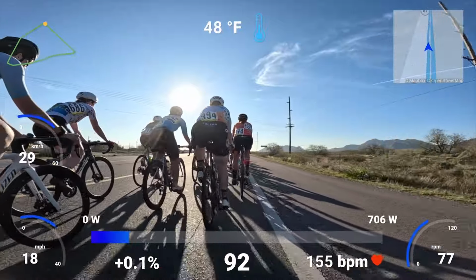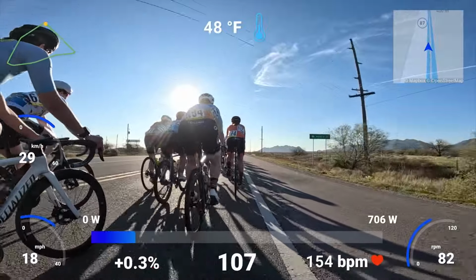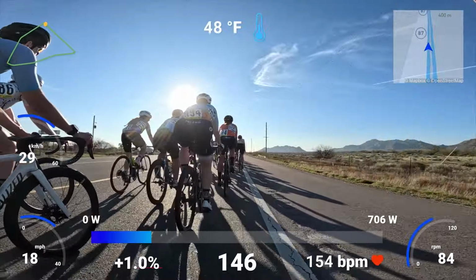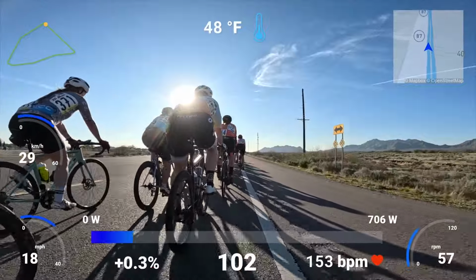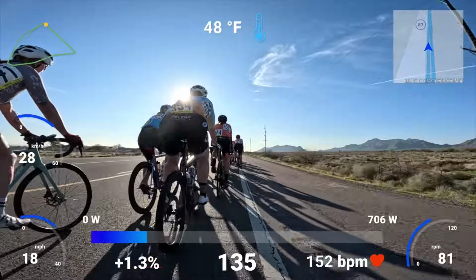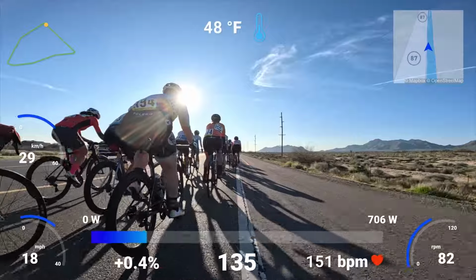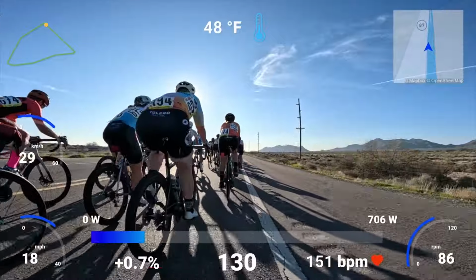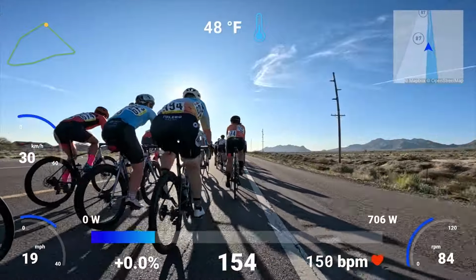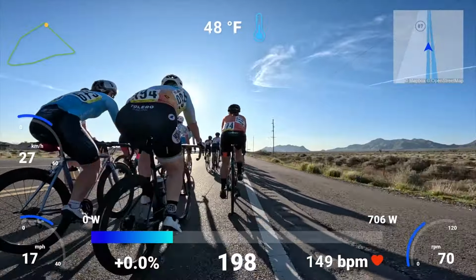And I believe the wind was coming from the right side. So I don't know if you could see a rider on the left just kind of moved up with very little effort. So I knew that I needed to get a little bit more protection by moving a little more to the left. I'm still protected here, but I was feeling more wind, and you see I'm doing a little bit higher watts, so I think I try to find a way to move over at some point.